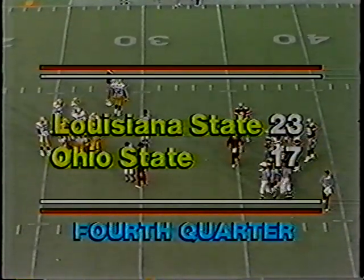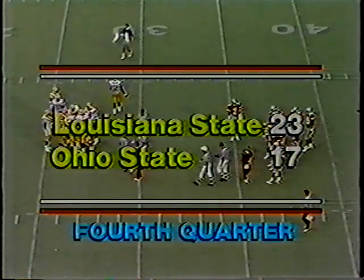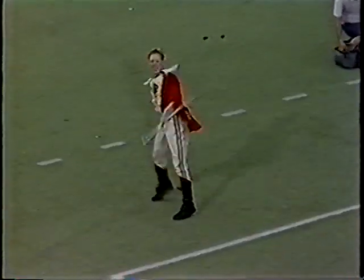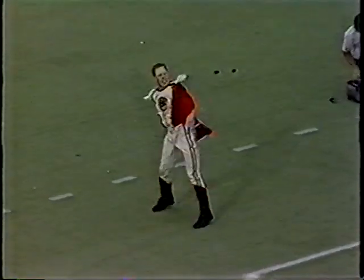This is Jack Kramer with Paul Warfield back at Ohio Stadium in Columbus. We're seconds away from the start of the fourth and final period. Buckeyes trail LSU by 6. This game is still up for grabs. In fact, the Buckeyes, Paul, are just 30 yards away from tying the score and taking the lead.